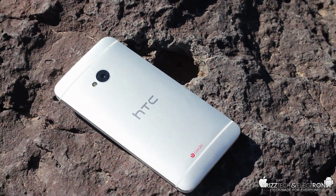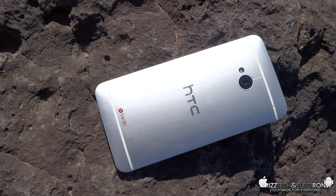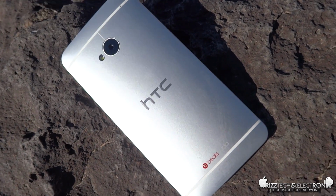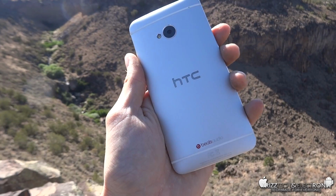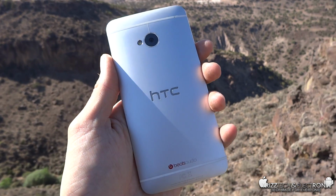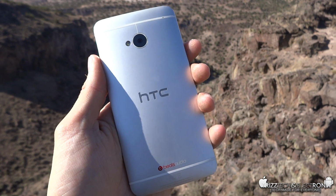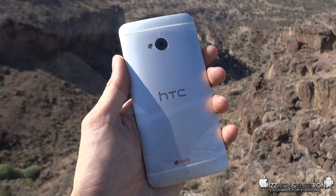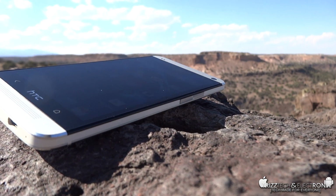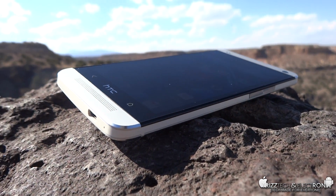Now the next thing I want to talk about, my second top feature, is the amazing solid aluminum build quality. If you remember a couple weeks ago when I was at CTIA 2013, I had an HTC rep kind of run you through how the HTC One is built, how it's a solid piece of aluminum and all the components are kind of baked into that, and it just feels premium. It feels like a very top tier device with that rounded back and beveled edges. It just looks and feels absolutely amazing.